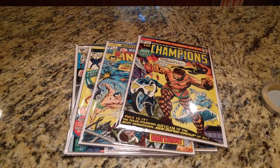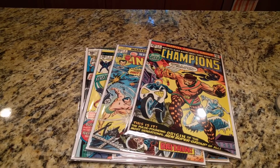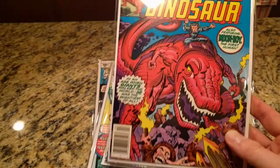All right, up next is probably my highest grade Bronze Age copy of anything that I own. And this is the first of 3 Jack Kirby covers in a row here. So it's got some great artwork, to say the least. And it is #1 of Devil Dinosaur, featuring Moon Boy, the first human. How about that?